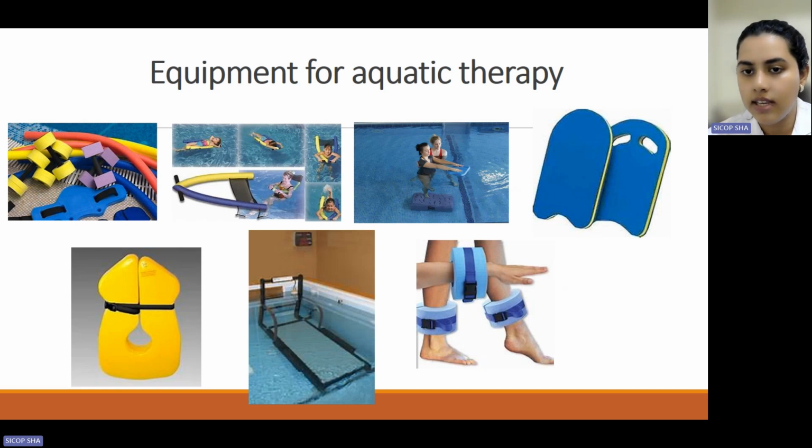That was the use of rings. And again, as I talked about the surfboards, then there are floaters. The floaters are not just for the ankle and wrist, they are also available like the normal floaters that are available for kids. Those also can be used for patients inside of the pool for aquatic therapy. And I talked about the treadmill as well as the neck collar.